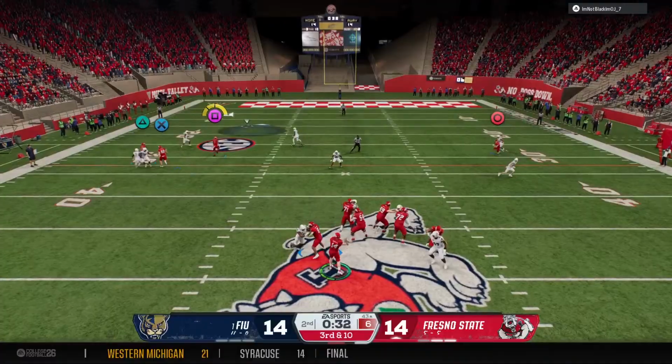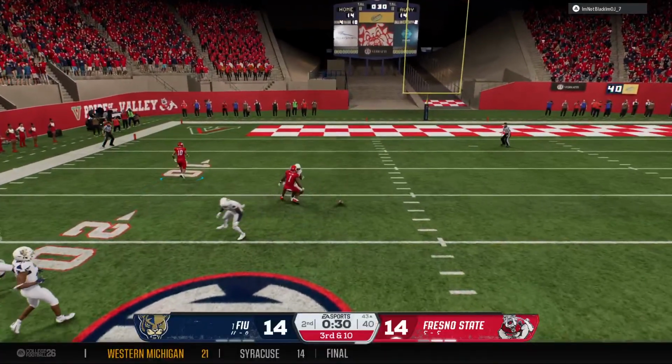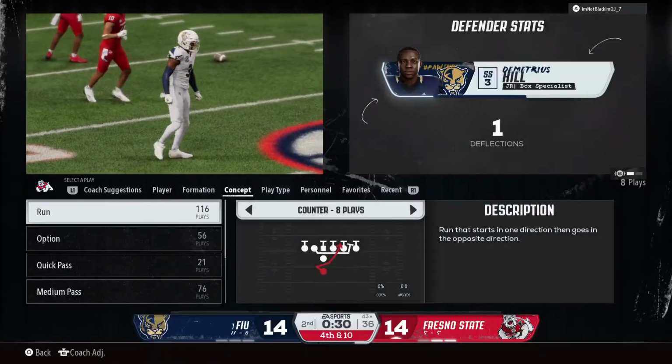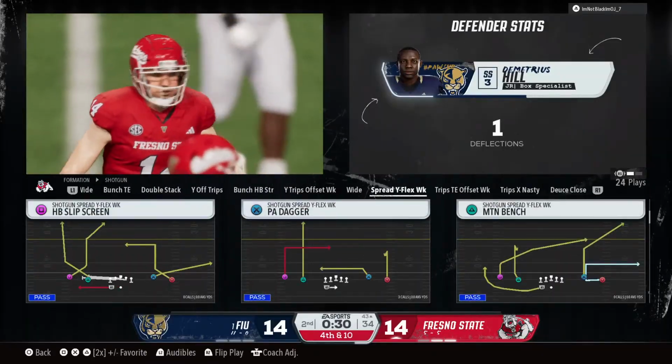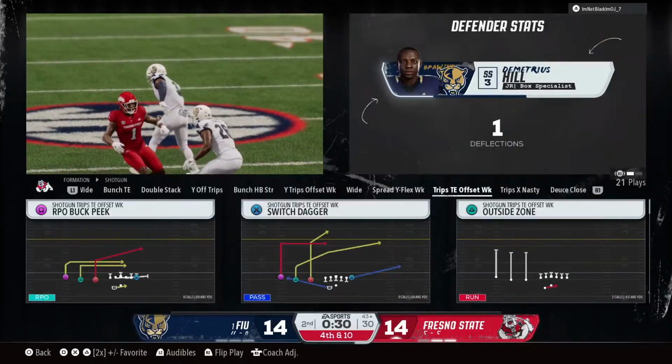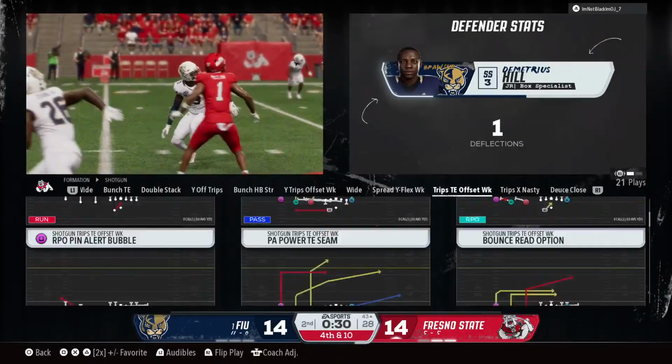Now the play fake. Going deep. And they dialed up a shot play, but they couldn't make the connection. This quarterback is living dangerously now. Threw a pick earlier in the game, and he almost threw another one right there. These windows are tight. He's got to be really good with his decision-making.